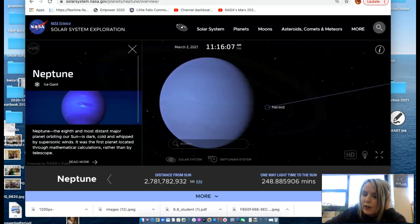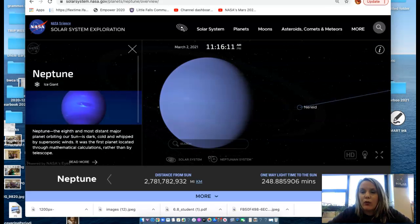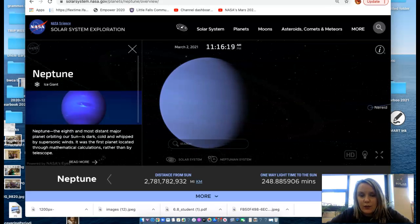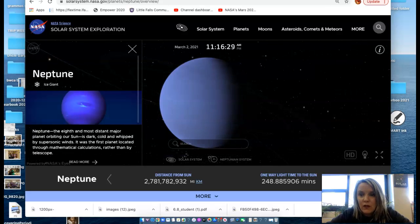We have finally made it to our eighth and final regular planet, the distant Neptune. Neptune is roughly the size of Uranus. We discovered that when we were doing our solar system to scale model. However, it is very, very far away. It's actually 30 times further away from the sun as Earth is, which is a really, really big distance.